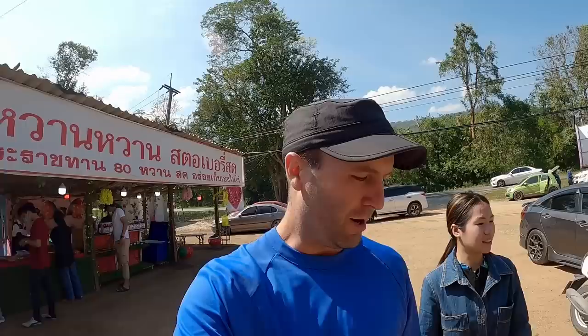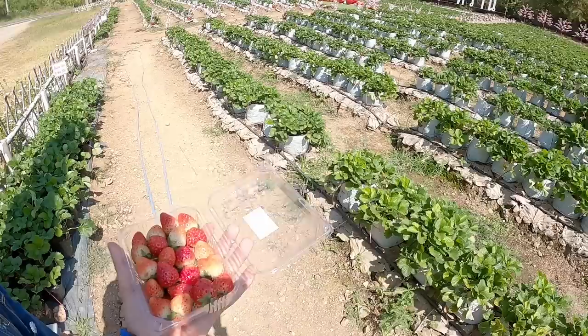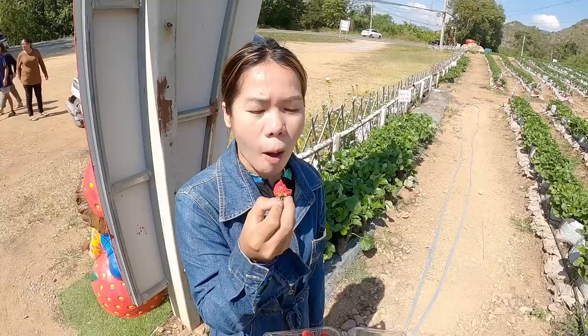I'll just show you guys the field. It's pretty cool. Lots of different plants. Wow. So I'm just gonna go put these out there, and Richie can act like she's picking them. I'll pick in here. Let us know how it tastes. Mm. Pretty good? Yeah. Nice. So this would be a perfect snack for later.